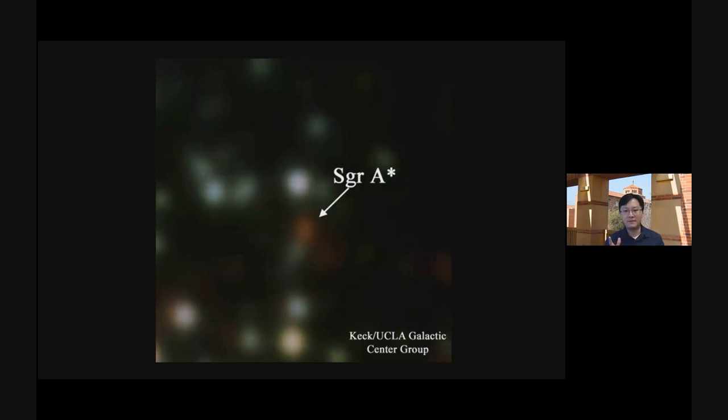This is an example of a night in 2005 where we took images in 3 wavelengths at H, K, and L, so 1.6 microns, 2.2 microns, and 3.8 microns. And you can see that in the middle there's this spot that sort of blinks on and off, and that's Sagittarius A in the near infrared.